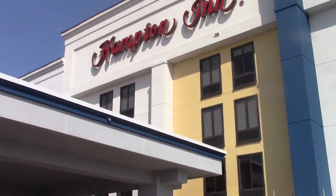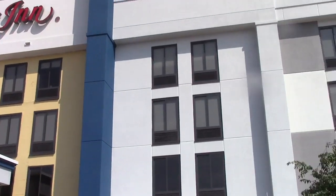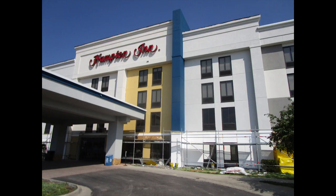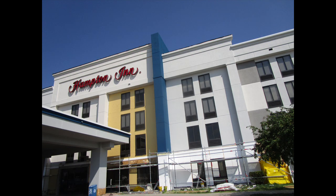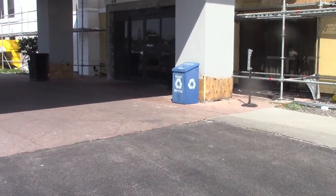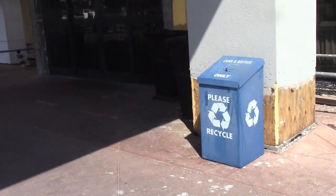Anyway, this is the outside of the hotel. Got a nice garden and stuff like that. I'll be back with some room tours inside the hotel. I'll go inside the hotel and give it a room tour too. I got my hotel key here.